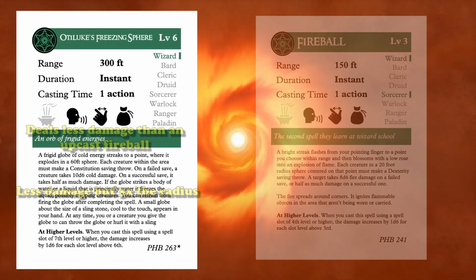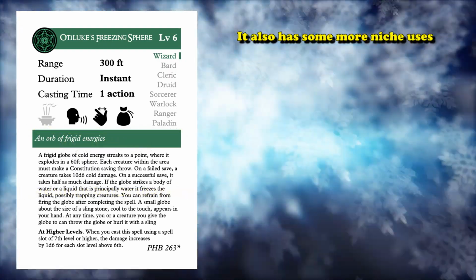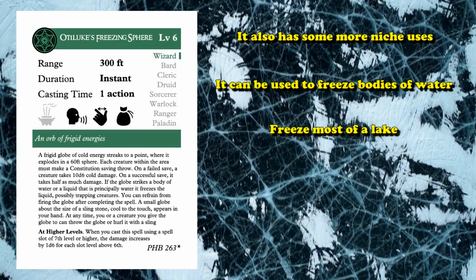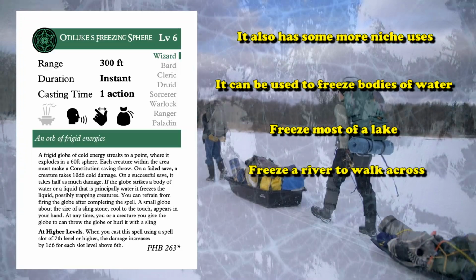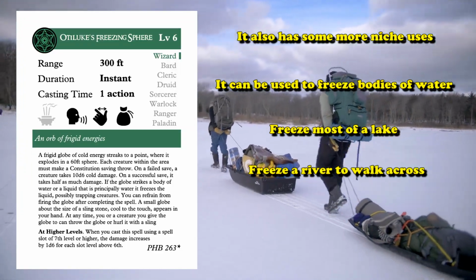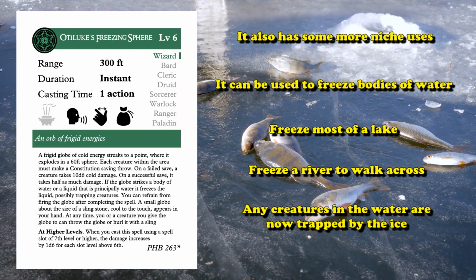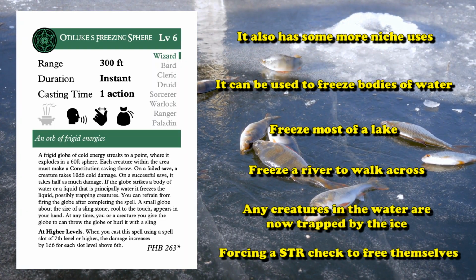Some other niche uses of Freezing Sphere is it can also freeze bodies of water, so you can throw it into a lake in order to freeze a large amount of it, or even use it to freeze a river so you can just walk across. The ice lasts for 1 minute and even traps creatures that were in the water when it got frozen, requiring them to make a strength check in order to break free.